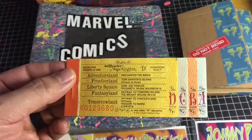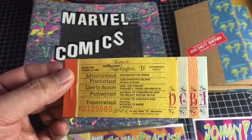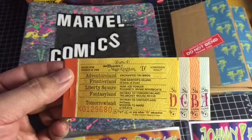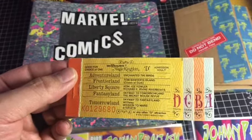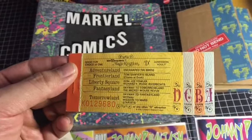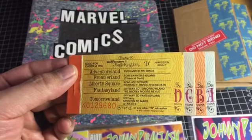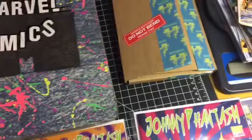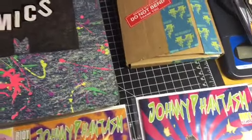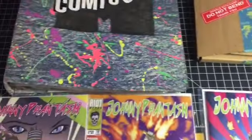Let's see, Adventureland, Frontierland, Liberty Square, Fantasyland, Enchanted Tiki Birds. Don't remember that one. Tom Sawyer's Island. I remember that one, and I remember it was always closed at dark. And then I think a kid got killed trying to swim across, and they closed it after that. Skyway to Tomorrowland, that was great. Yeah. But someone gave this to me. I'm not sure if these are worth anything. I don't know if I'll do anything with them, but I thought they were just kind of cool, just having these old school Disney tickets.